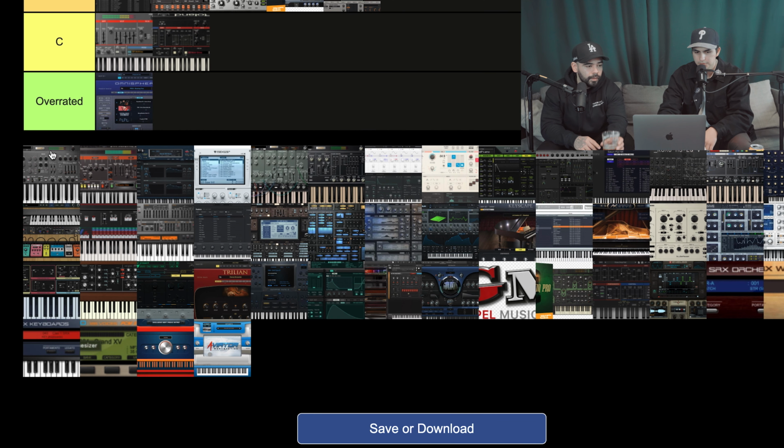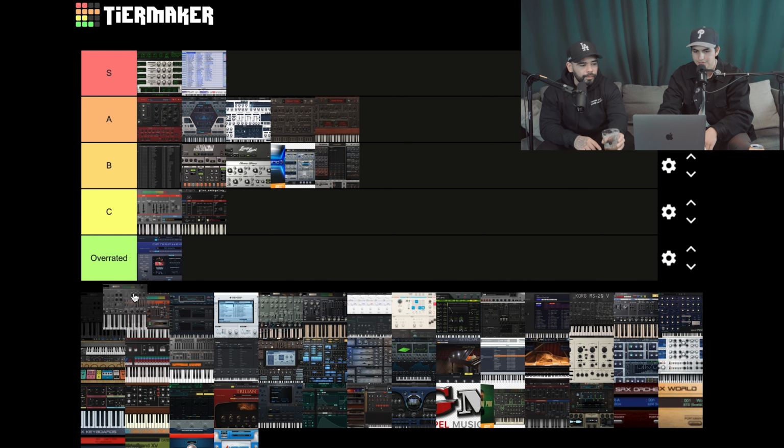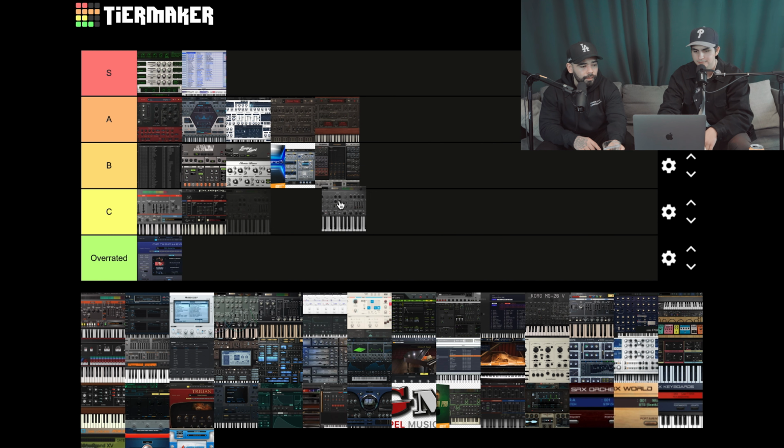And then this is the SH101 or the SH101. Okay. Yeah. For me, I'm putting this B or C. The 101? Yeah. Oh shit. But I might put a C, like at the end of C. Yeah, I'll put just because I think these 2 are better than this. Yeah, me too. SH, but yeah. And this is all part of the Roland Cloud. This one at least, and all 3 of these, right? Yeah. All 3 of these are in the Roland Cloud.